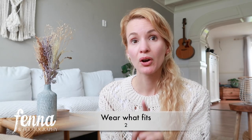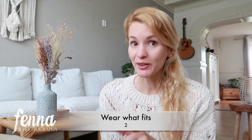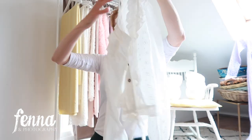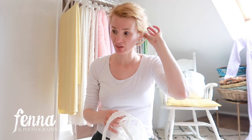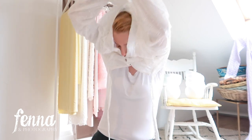Okay, number two, wear something that fits. Also agree and disagree. So I have a package that just came in and I just want to show you. So here we go. I ordered this blouse especially for the sleeves because I love these lace sleeves. It's an extra large because when wearing items during photo sessions, it's okay to wear a little bit bigger because you can have it off shoulder, you can have a little belt around your waist.